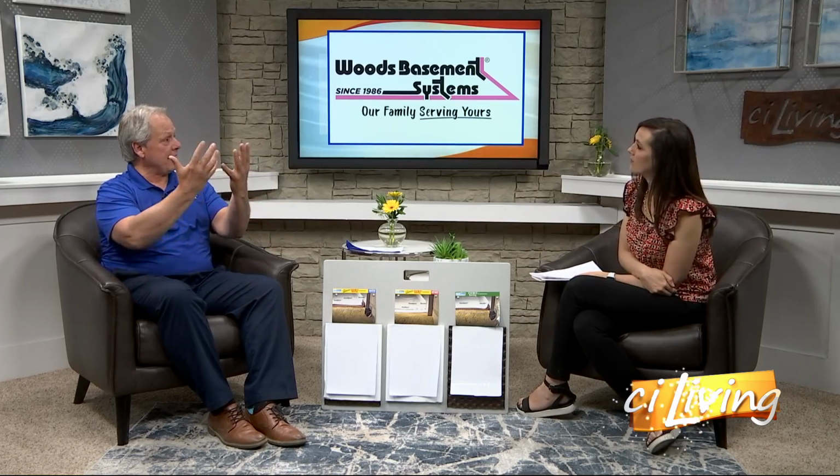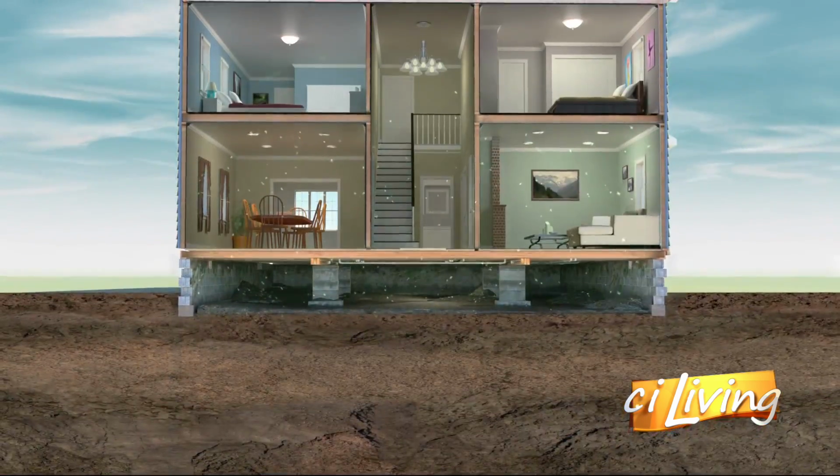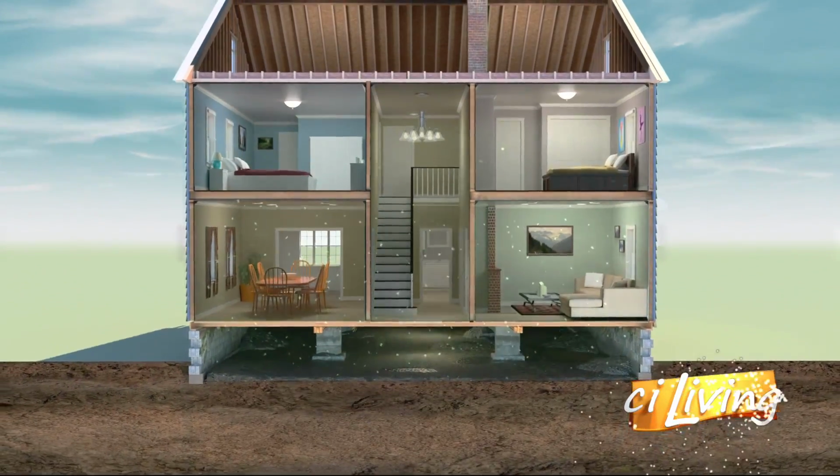That air comes up into the house, and it's part of the Building Science Institute showing the stack effect, how air moves up and through a house. So if you're living on top of a crawl space and you have mold, that air comes up, and it's just not good.